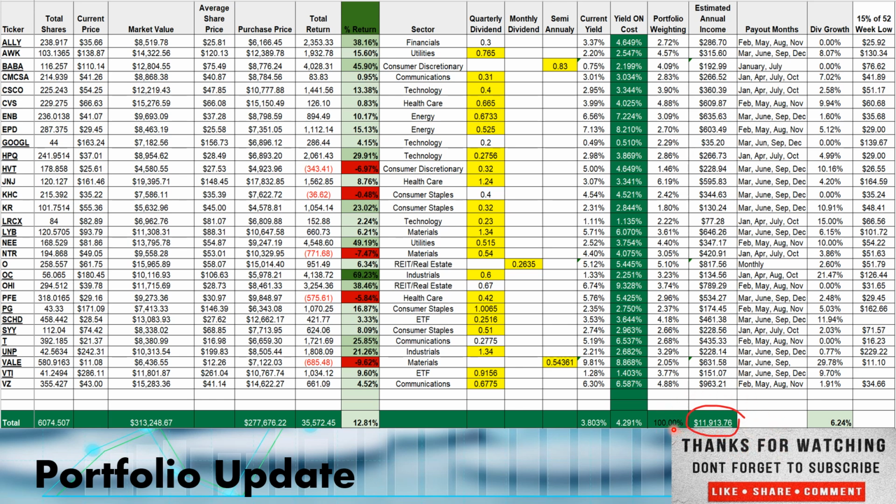Sits at $11,913.76. Again, slightly down from last week because of that sale out of Bank of America, adding in the new LRCX position. We're going to continue to build this out. I want to get to at least 100 shares here, maybe 100 to 120.